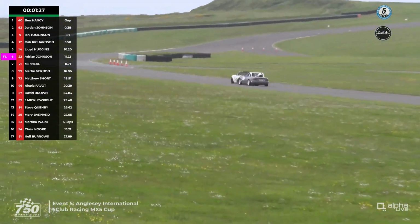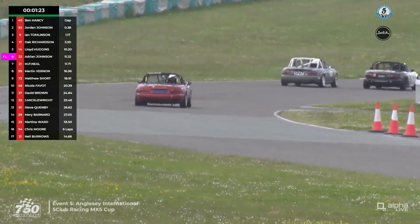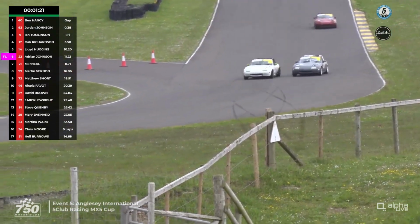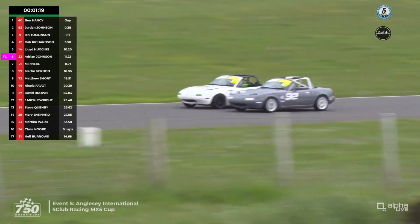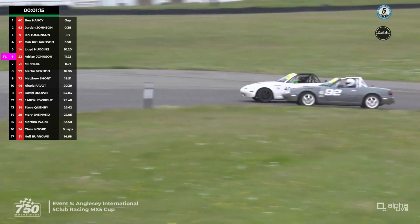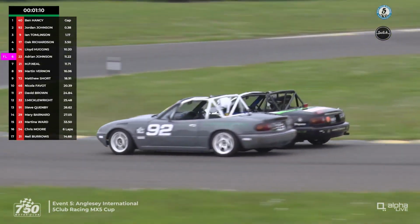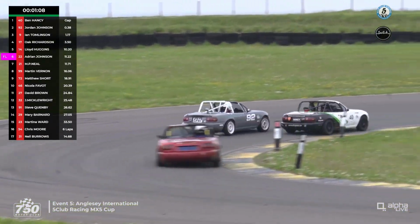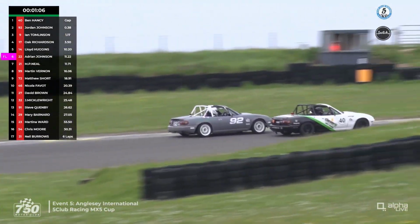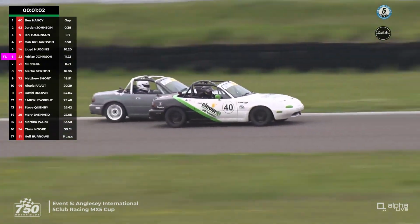So it's nose to tail, more bump drafting from Jordan Johnson. Both seem comfortable with that, and Johnson trying to find now the outside line through School, which will be the inside line for Rocket. And how late can the 92 car brake? Well, Hansey's trying desperately to hang on via the outside line. That will become the inside line through Rocket out, of course. And again, really good racecraft from Ben Hansey to stay just enough ahead and fend off Jordan Johnson.